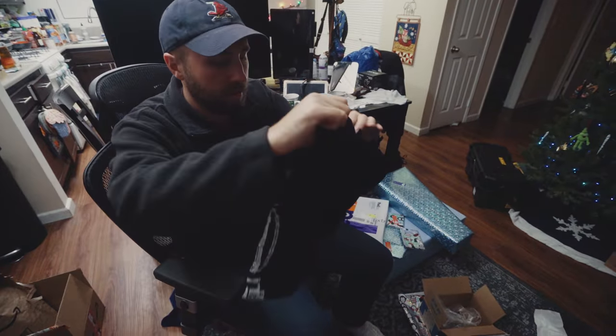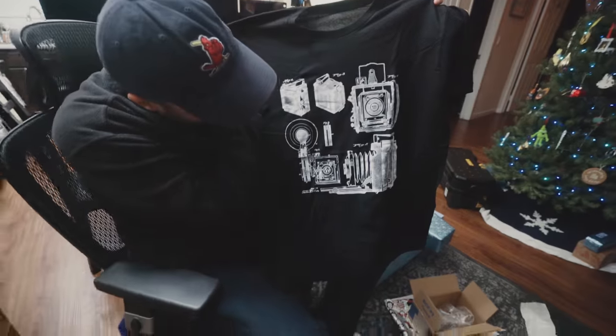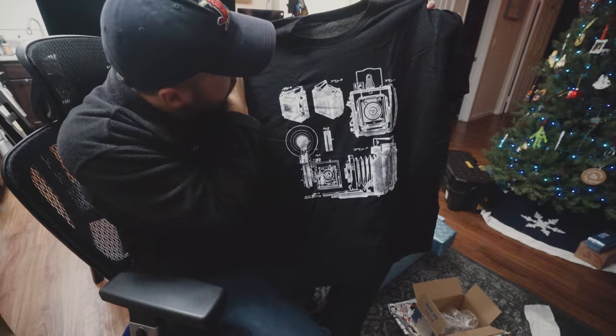Among our gifts, I got a cool film camera t-shirt. It wasn't the cow print assless chaps I had specifically asked for, but it was a good gift nonetheless.